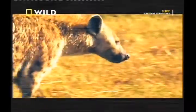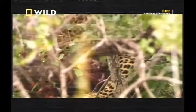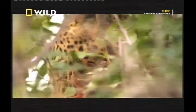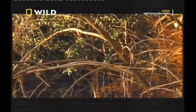The safest place is up. Out of sight from hungry eyes. The tree's branches are a refuge for both predators and prey. But not all is what it seems in Africa's woodlands. Here, the trees really do have eyes.